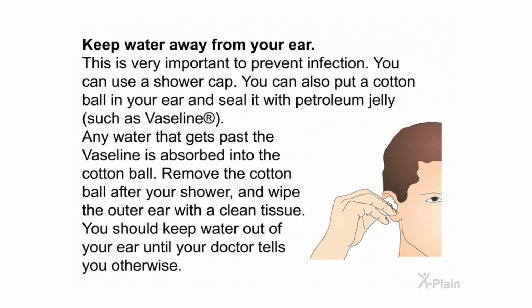You can use a shower cap. You can also put a cotton ball in your ear and seal it with petroleum jelly, such as Vaseline. Any water that gets past the Vaseline is absorbed into the cotton ball. Remove the cotton ball after your shower and wipe the outer ear with a clean tissue. You should keep water out of your ear until your doctor tells you otherwise.